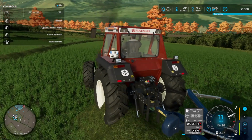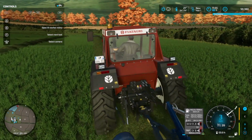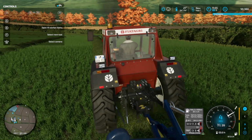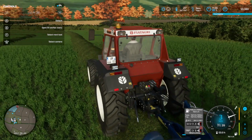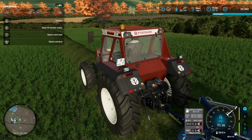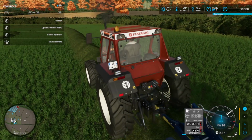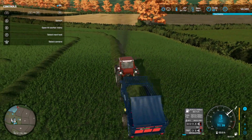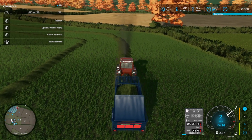Get up on the mound, and the Fiat is going to hopefully just plow along a little bit better than the JCB did, and hopefully we can get a full trailer out of this. If not, it's gonna suck, but we shall carry on with the time lapse and get this done, no matter how long.